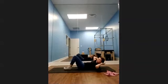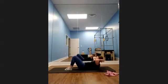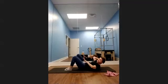Let's bend those knees in. Bring them in a little bit closer. Over, back to that same side we started on. In five, and four, and three, and two. Come into center. Five, four, three, two. Switch. Five, four, three, two. And good. Into center. Let's stay in the center.